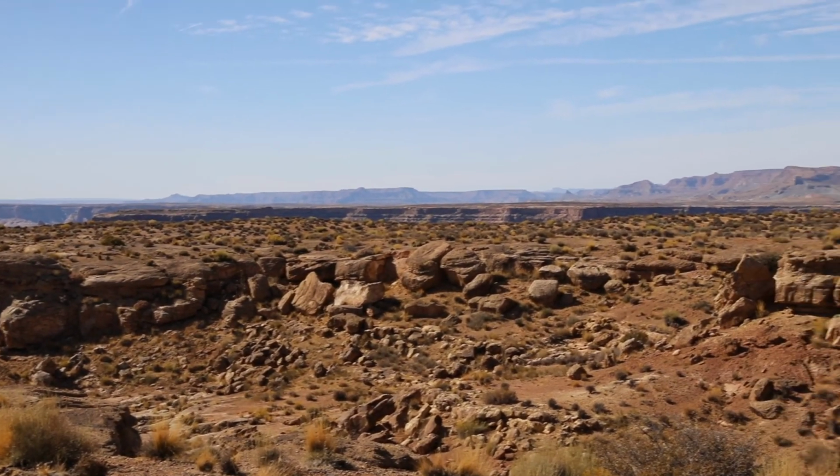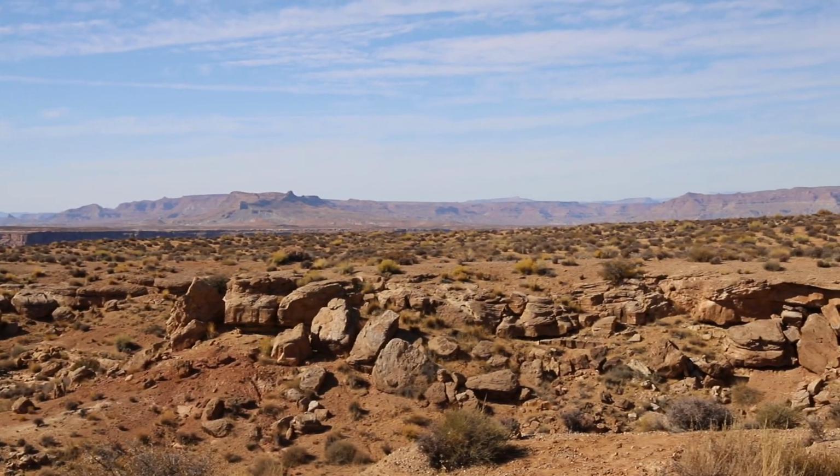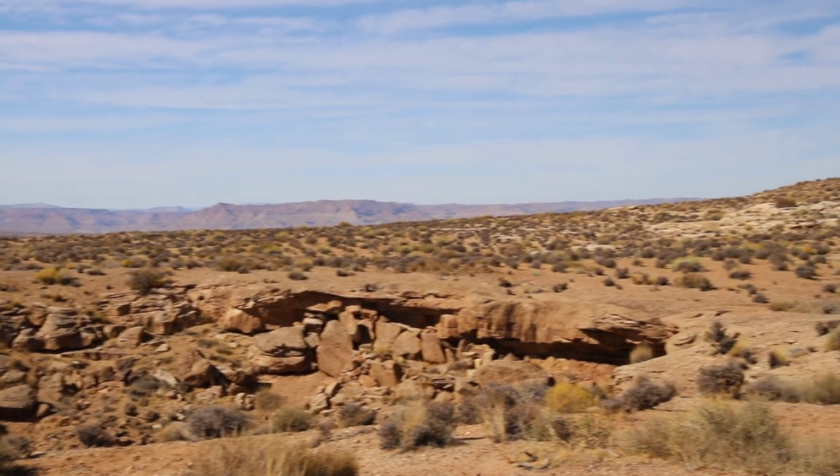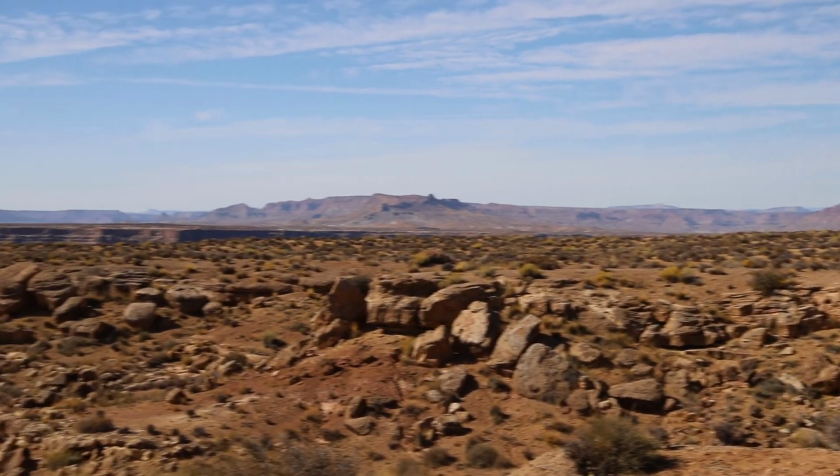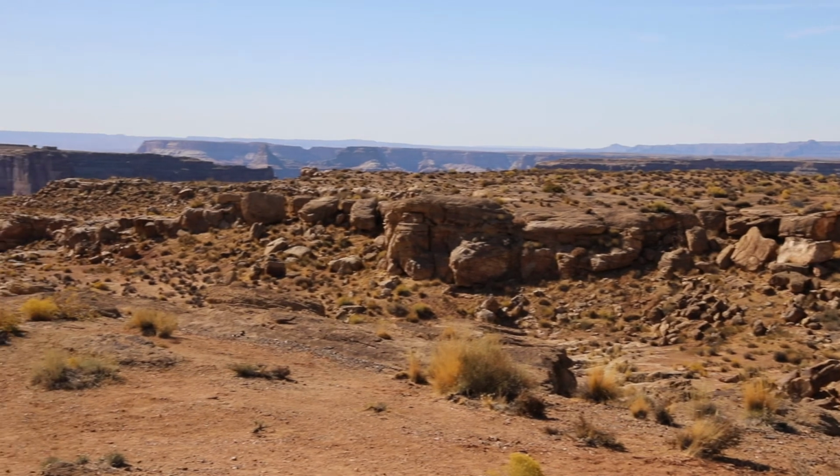So I had to drive all the way back into those mountains in the distance, come all the way over here, and then come back out. That's why it took so long. But check out the view.